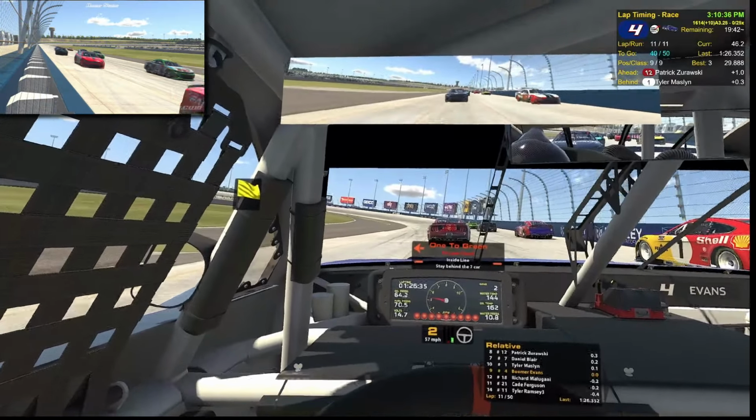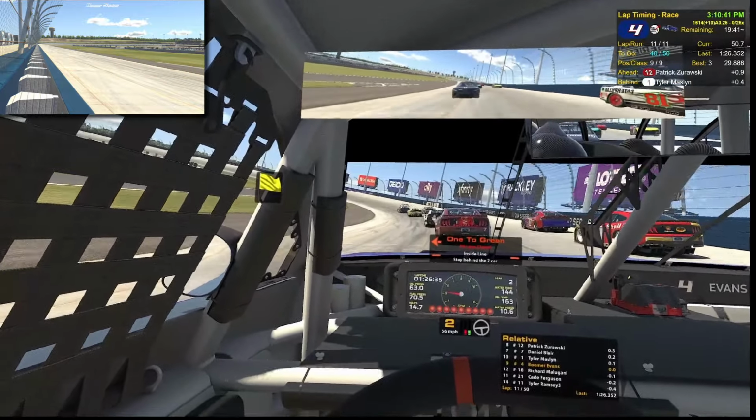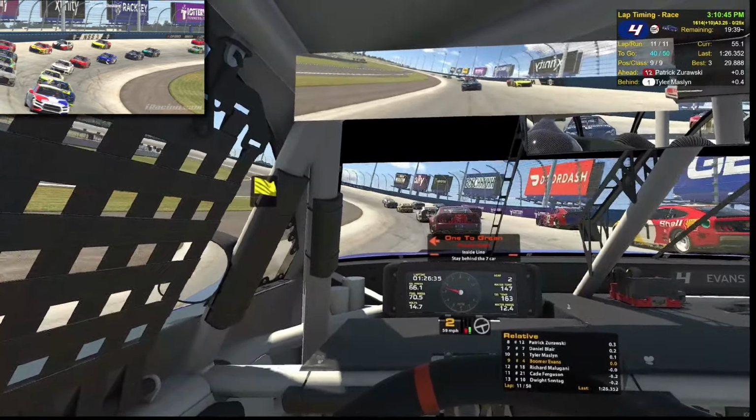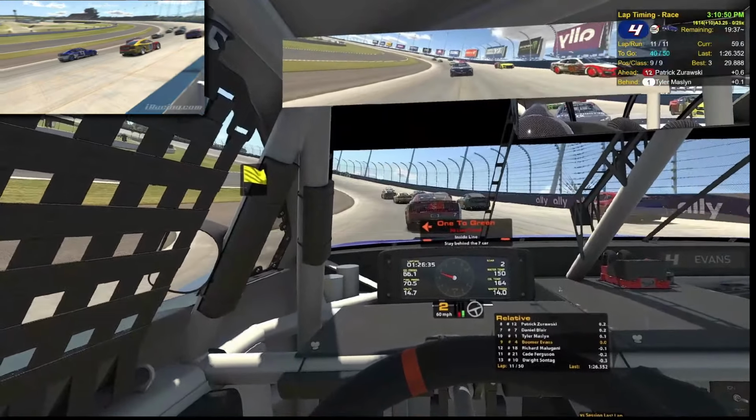Get ready. I like to start in second gear. I don't know if people start in first gear in these things. I haven't studied that enough yet. I use the same technique.